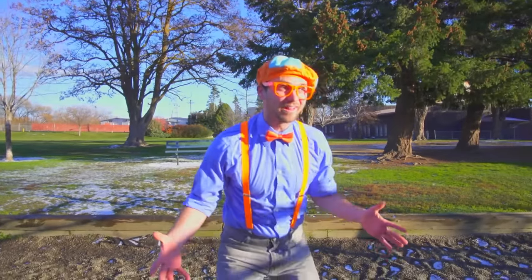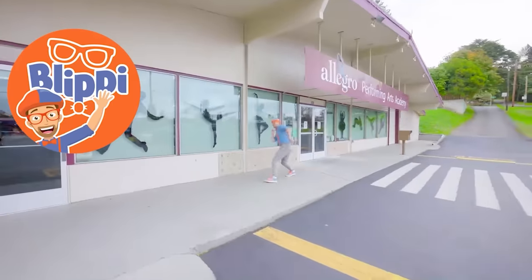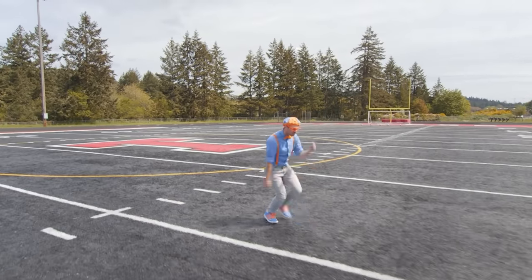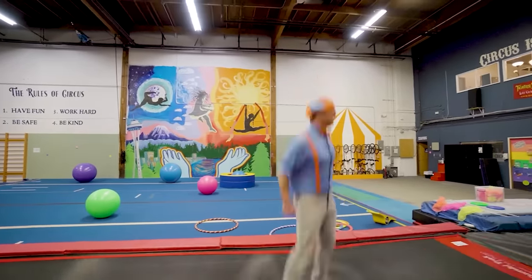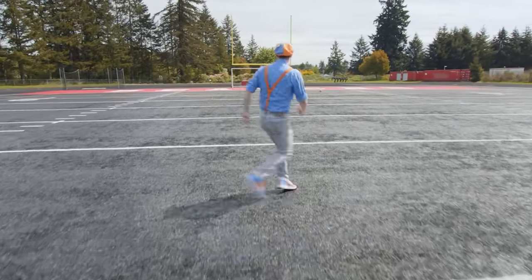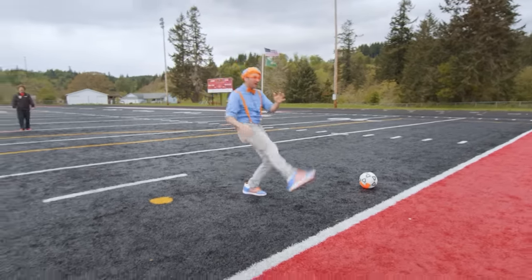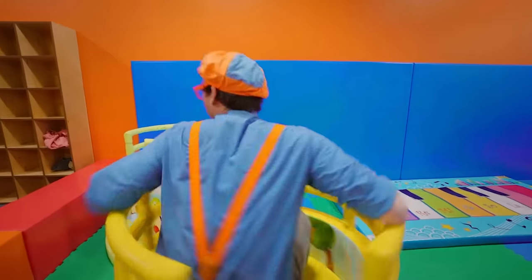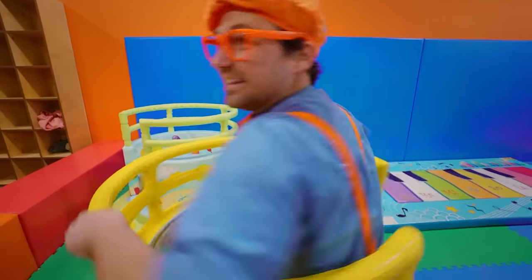Playground was really... I just love dancing and moving and having fun. Come on. Get up and move. Let's have some fun. There's something here for everyone. Kick, throw, jump, or play as a team. Get up and move along with me.